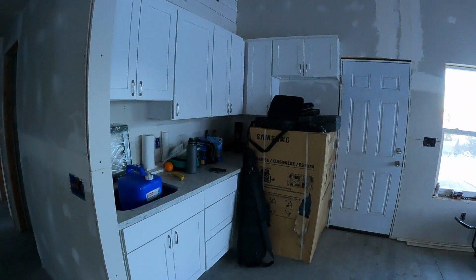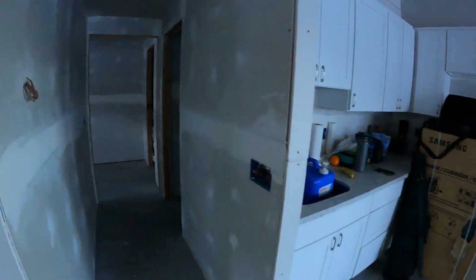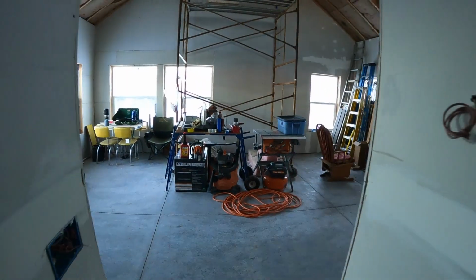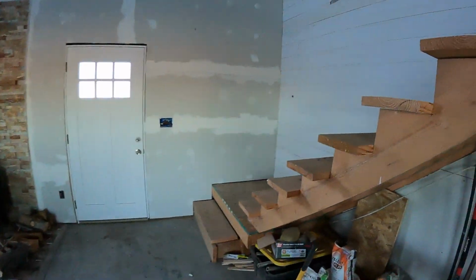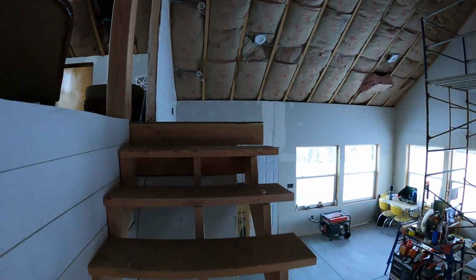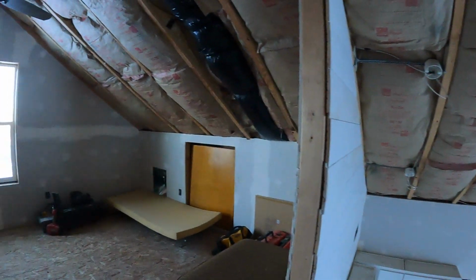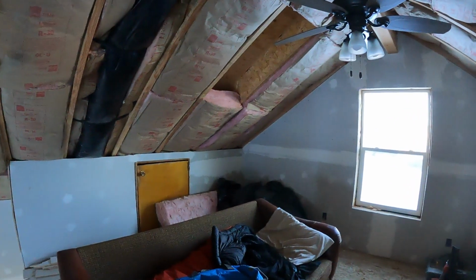Kitchen cabinets are in, granite countertop. Bathtub and toilet and sink are in. Water's all hooked up. It's drained right now because of winter. Bedroom's all sheetrocked. Shiplap on that wall. Did shiplap going up to the upper loft. This is going to be a room with probably 2 beds in it when it's done.